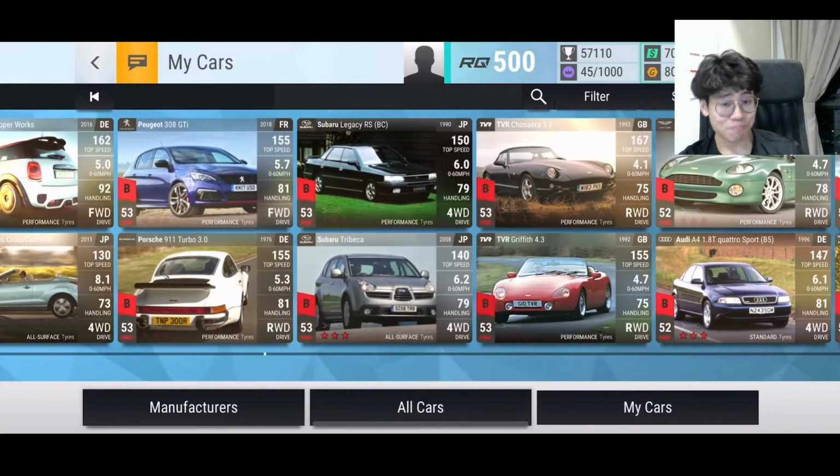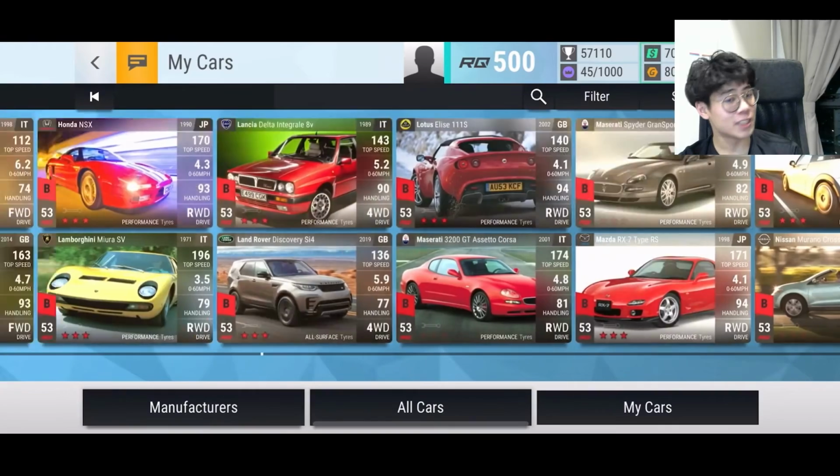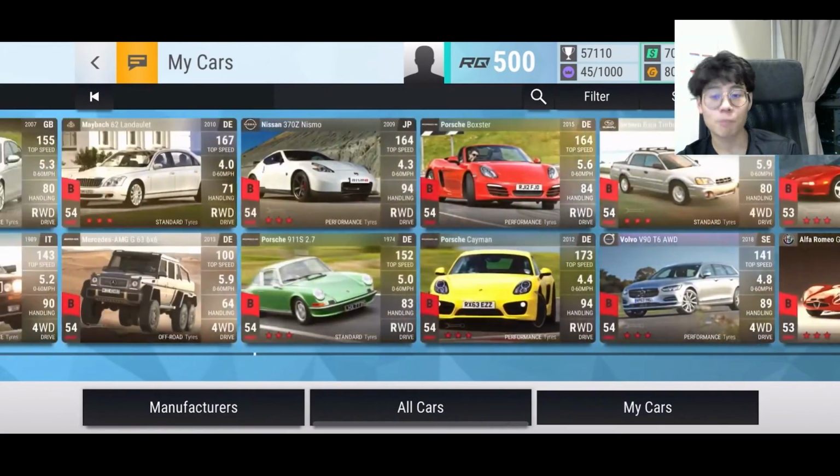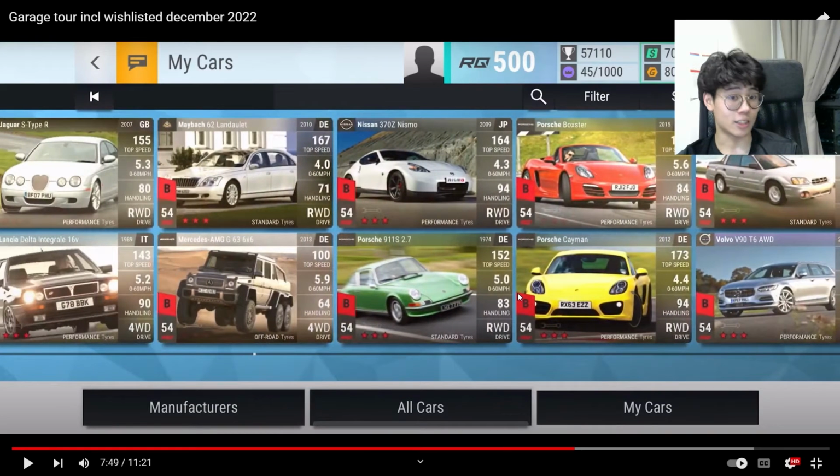Once again, guys, everything that you hear stock, once again, these are locked cars, so these are cars that Birdie is going to end up fully upgrading. And obviously he's a collector, so obviously he wants to have all of these cars as well.